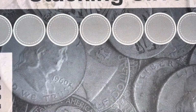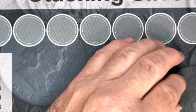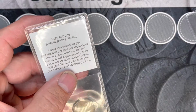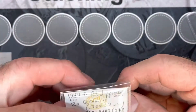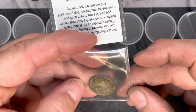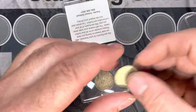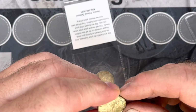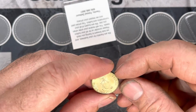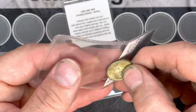So I've got, let's start with the Philippines too. I got a bunch from the Philippines here. Looks like one just popped out. So this one is going to be a 44D. So this was made in the Denver Mint for the Philippines during World War II. Here is another 44. This one is the 20 centavos. This one is in pretty nice shape. Good mint luster, 1944, Denver.